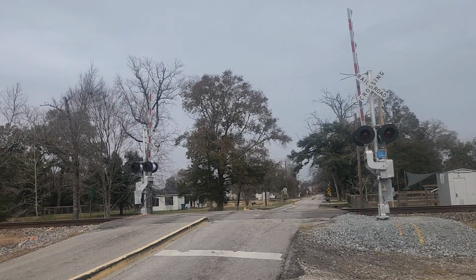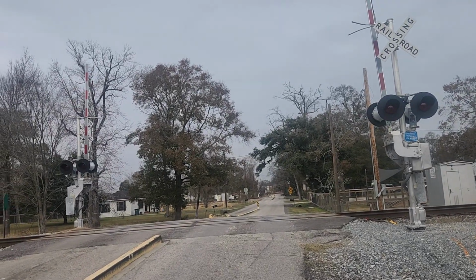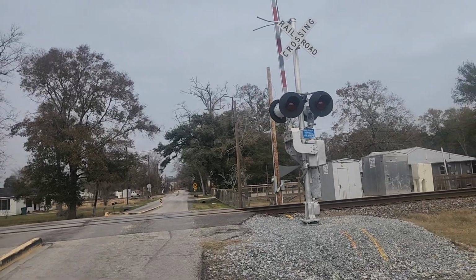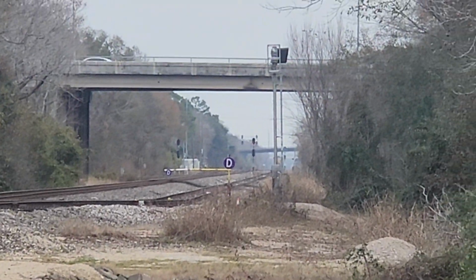Hello. I kind of forgot to put this in the original part 3, but y'all probably already saw the video of this crossing. This is Pinchback Road. We are just west of Langham Road, CPL F282, right down that way there.